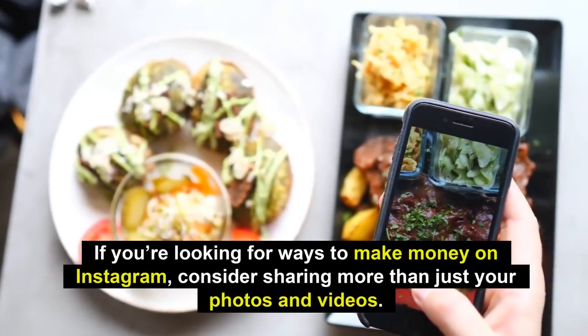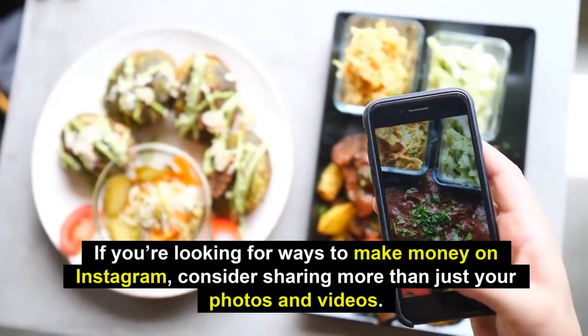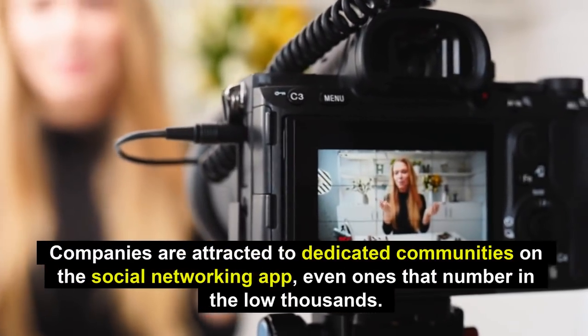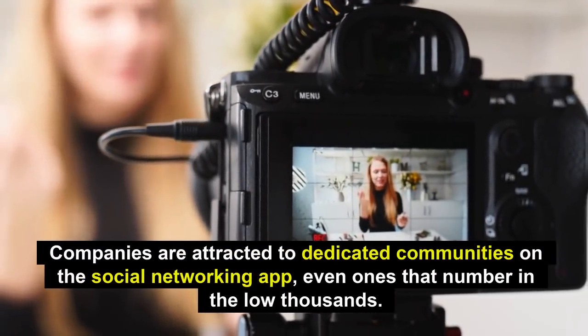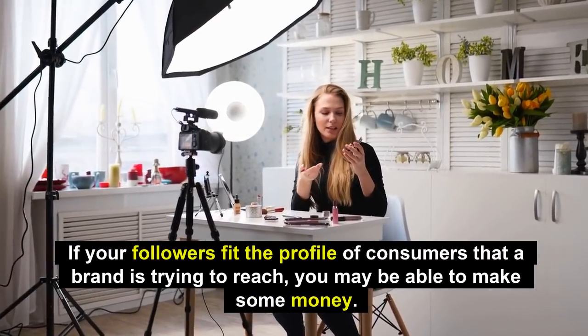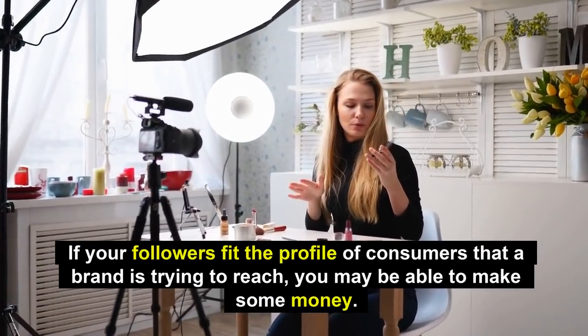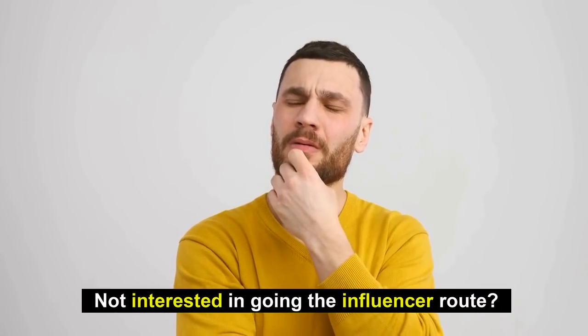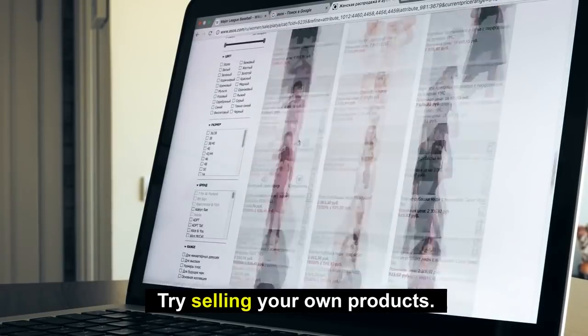If you're looking for ways to make money on Instagram, consider sharing more than just your photos and videos. Companies are attracted to dedicated communities on the social networking app, even ones that number in the low thousands. If your followers fit the profile of consumers that a brand is trying to reach, you may be able to make some money. Not interested in going the influencer route? Try selling your own products.